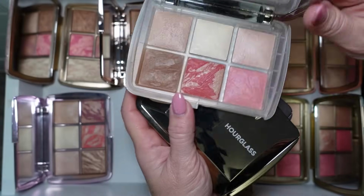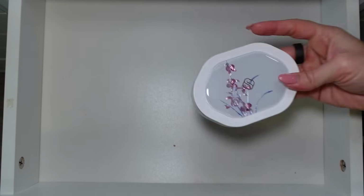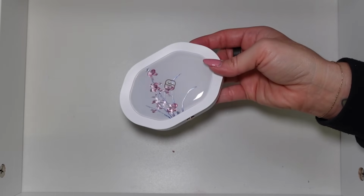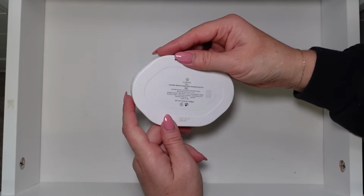This is like my holiday splurge, especially if this one's all contour. You guys, I said I would come back and revisit Florence's. I can't find the other face palette that I have from them. I don't think I got rid of it. I don't think I gave it to anybody. It's just missing. So for that, it means I'm keeping this one until I find the other one.